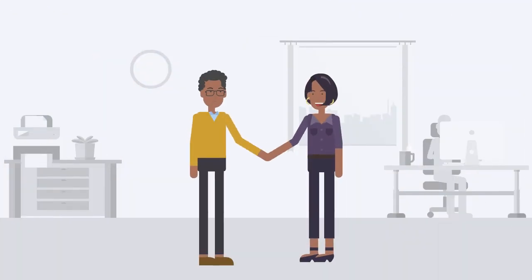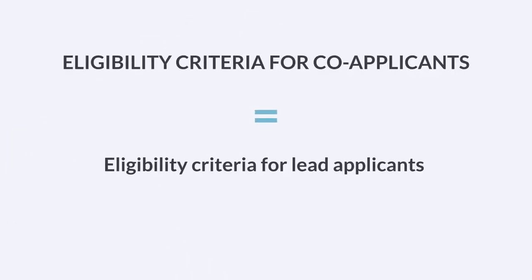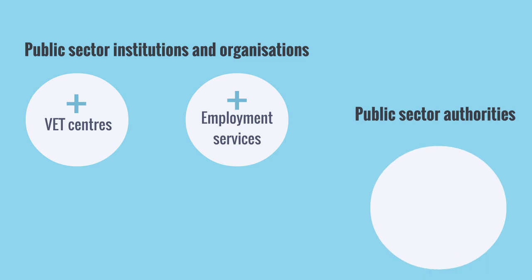In order to ensure national ownership and sustainability of the action, the lead applicant must act with at least 1 co-applicant. Co-applicants must satisfy the same eligibility criteria as applicable to the lead applicant himself. In addition, the following categories are also eligible as co-applicants. Public sector institutions and organizations, such as VET centers, employment services, or public sector authorities, such as national, regional and local authorities.